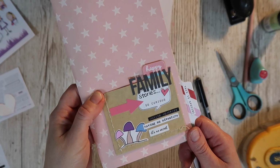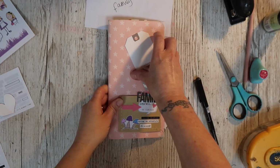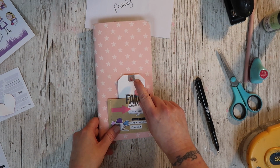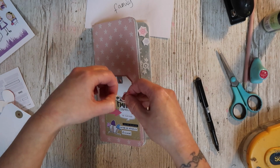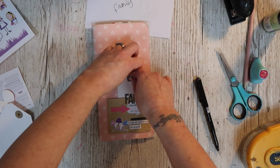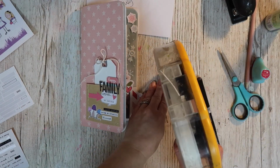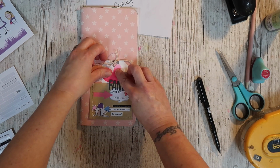So I've decorated it like that so far, and I've been hoarding this tag for goodness knows how long. So I finally think I'm going to be using it. I'm going to pop it on there, and I am going to use some string from this other tag, which I'm going to tie in a bow. And I've got this old watercolor heart as well that I made a while ago, and I am going to pop that like that.